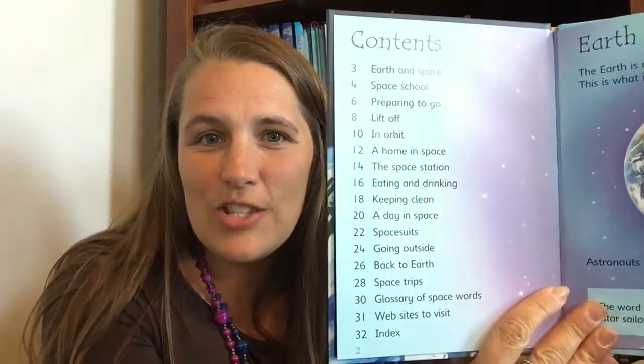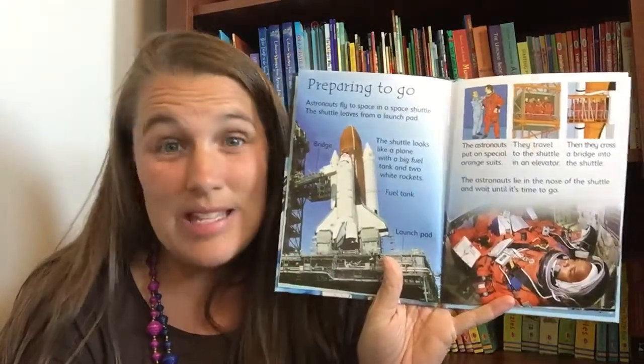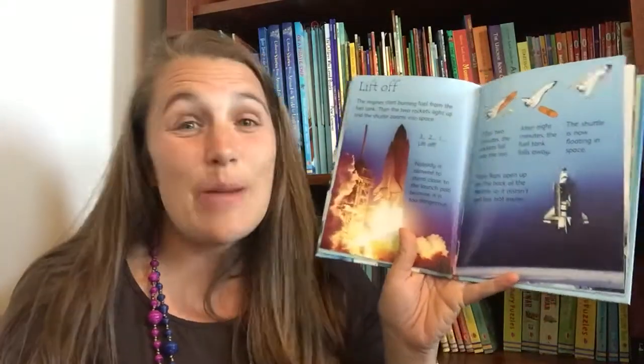But this one is Living in Space. Similar to the Astronaut's Handbook, it's going to show them what it takes to be an astronaut. So here's the table of contents. You can see all of those there. Space School, how fun. You can see the astronauts here in this picture, what it takes to be an astronaut. So those kids that are curious about space, asking questions, even just about the planets and the moon and all that, you can talk about astronauts, and how fun to show them these kind of books. So Living in Space, once again, hardback book for just $4.99. You can't beat that.